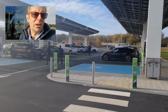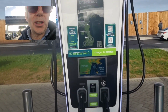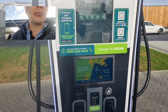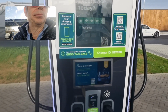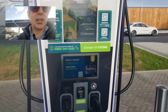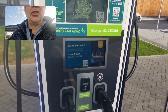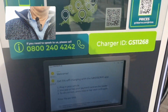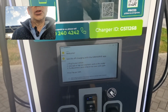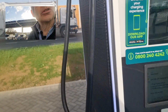Lots of different technology. So these super fast chargers have nice, easy visuals to use with advertising. Scan to get the app, scan to get receipts, devices. And it's just as easy to touch and have a look at it. It gives you clear guidance on what your charge is and what the cost is going to be. And in fact, you can get a 5% discount with the app. Look at this charger.